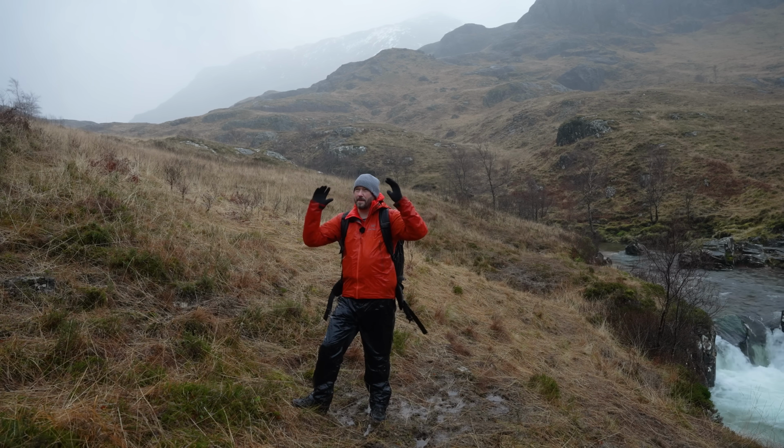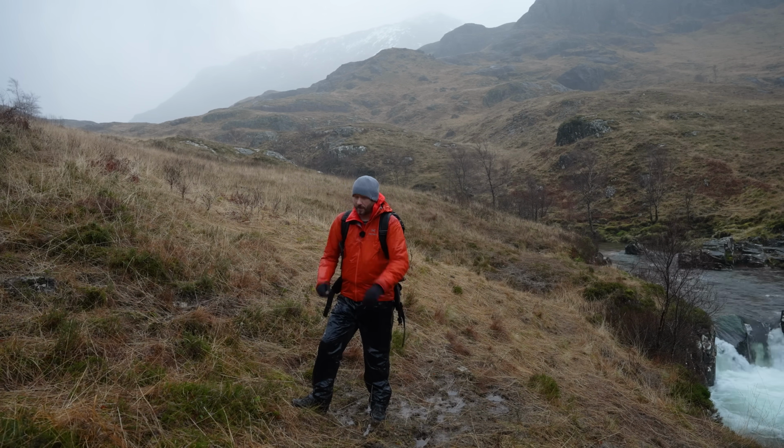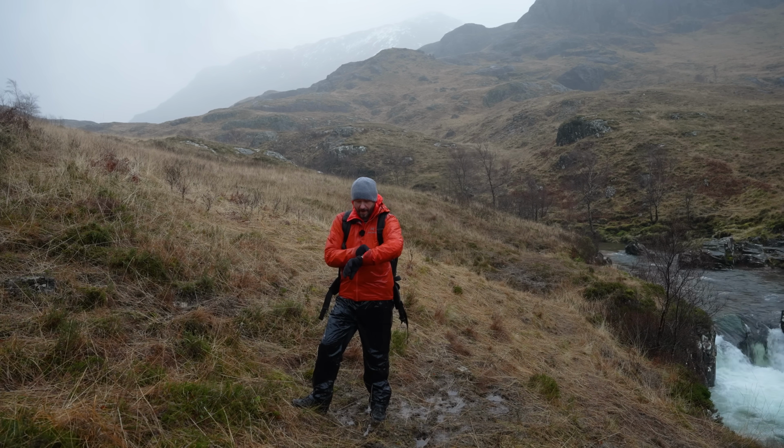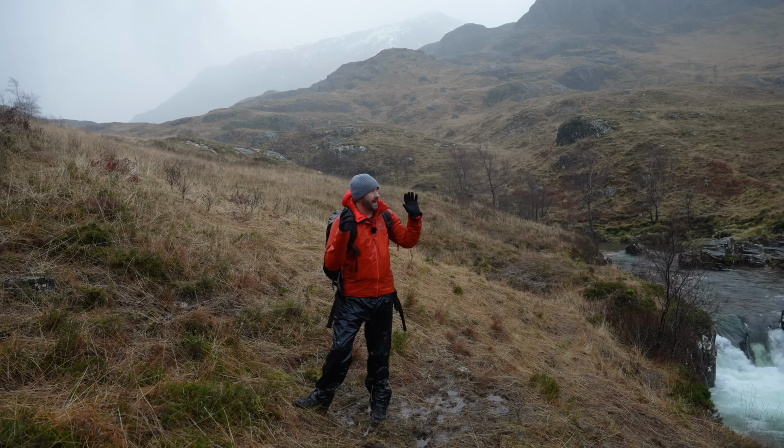Okay, you can probably see behind me, but the conditions now have just got really bad. So we've not got much light. How much we got? We've got about 10 minutes of light left. It's really dark. I've got a shot, I think.